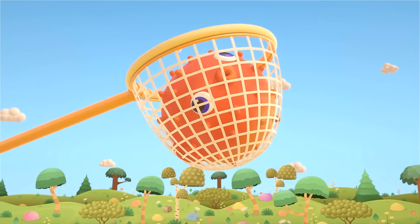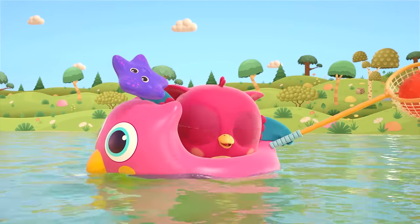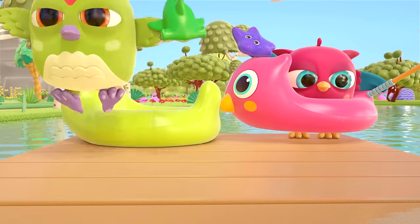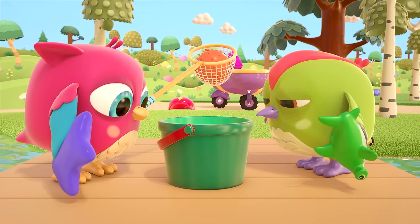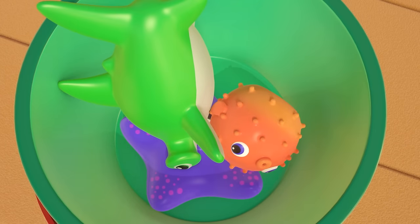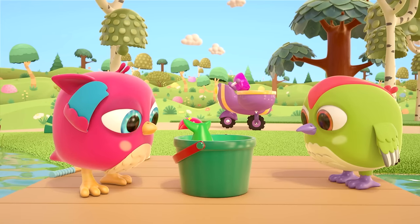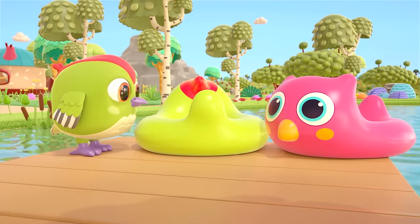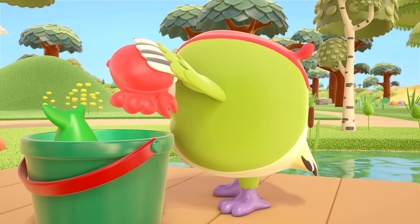That's one fish in the net. The blowfish. The ray. The starfish. Well done! What a wonderful trip to the lake this has been. Let's sort our toys out. The starfish, the swordfish, the blowfish. Somebody's missing. Do you know who? That's right! The crab! There's a butterfly on his head. Into the bucket you go, crab!